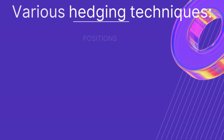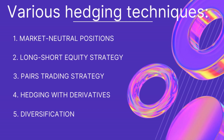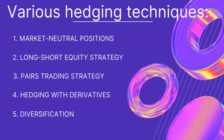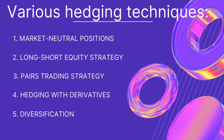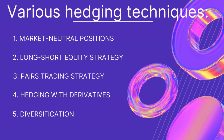Traders and hedge funds employ various hedging techniques, including market-neutral positions. Example: a trader allocates $40,000 with $20,000 in a long position for stock A and $20,000 in a short position for stock B. The aim is to offset potential losses in one stock, with gains in the other, strategically based on their rising or falling potential.